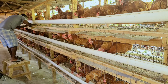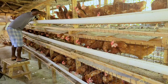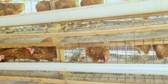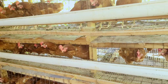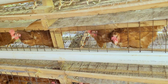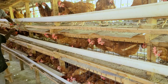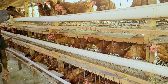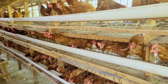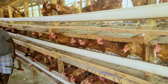This chicken mesh, we changed it because the previous one was very weak. It could break, and of course eggs could pass through and fall down, which made us go into losses. Another thing, the mesh was so tiny that the poop could not pass through well, which was putting our chickens at risk of getting diseases. Now this is not a very pleasing video, because of course we are making losses and we are doing double work.